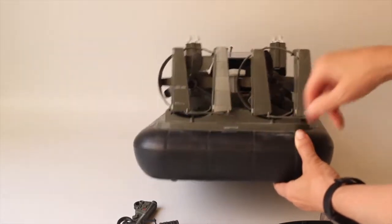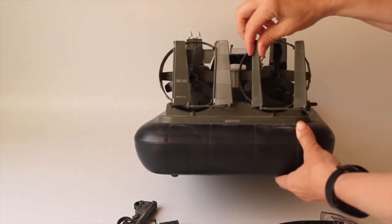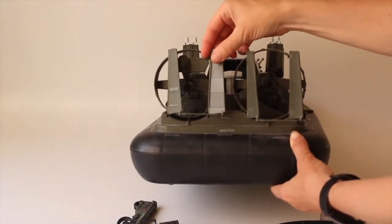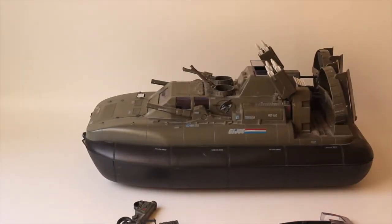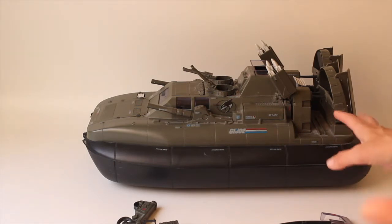So yeah, even the stickers on this are pretty good. These still are intact. They're pretty delicate the way they work, but kind of amazing these haven't been broken yet. So this is, other than the Flagg, which is enormous, and the command center, I think one of the bigger G.I. Joe vehicles. It's about the same size as the Sky Striker, but it just seems bigger.